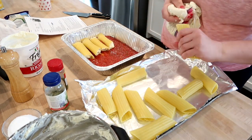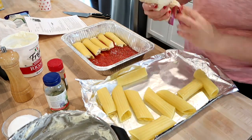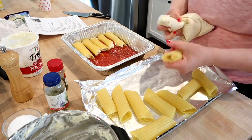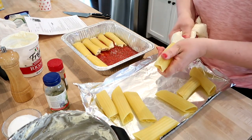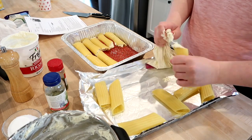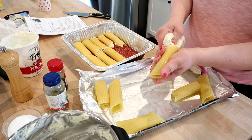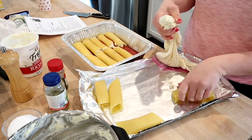All right, so this is kind of a messy job, but somebody has to do it. So you can see there that I'm using the Ziploc bag as a piping bag and piping in part of the cheese into one side of the tube of pasta and then flipping it around and piping it in the other side. You don't want to overfill these because they will kind of leak out on the edges and you'll lose all of that cheese mixture.